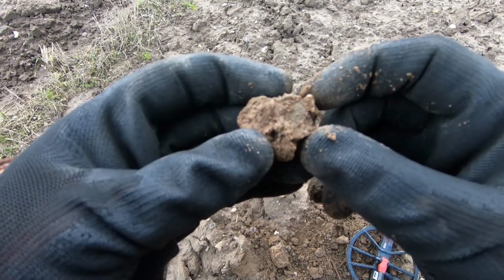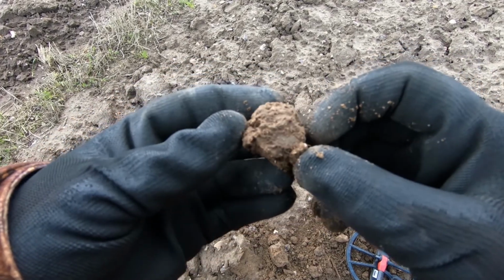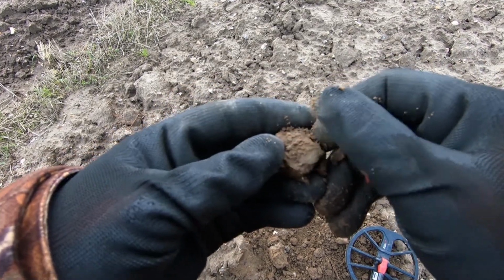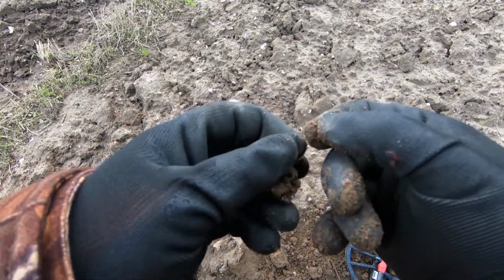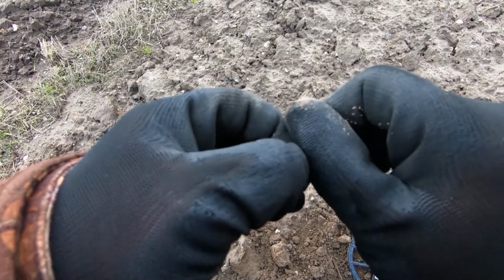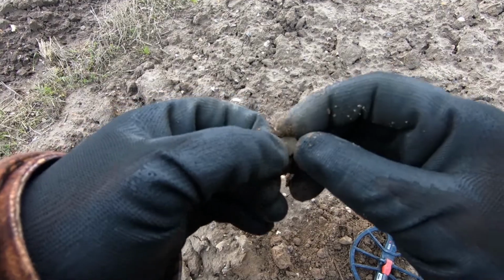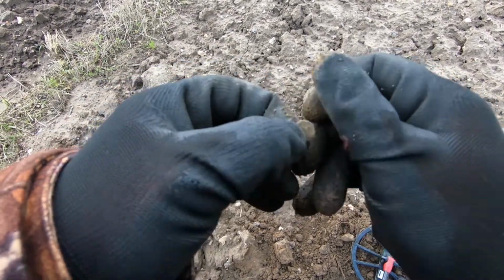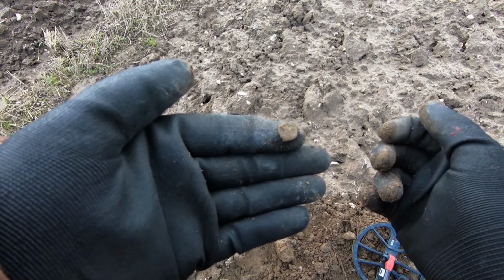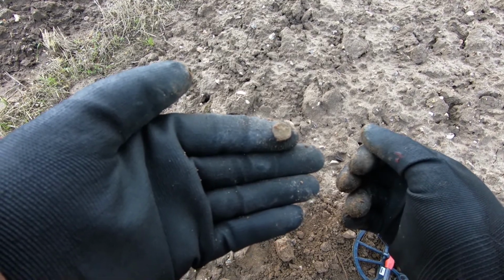Well, been going for about 15 minutes and signals are few and far between. We just got this little tiny coin here, so I'm just wondering if it's the first Roman. Just see the edge of it there. Obviously, it's a mini minimus. Yeah, tiny little Roman coin. Mini minimus, well, there's a proper name for it, but that's what I call them. First one of the day. Hopefully we get a few more. It'd be nice to get a few silvers and golds in amongst them.